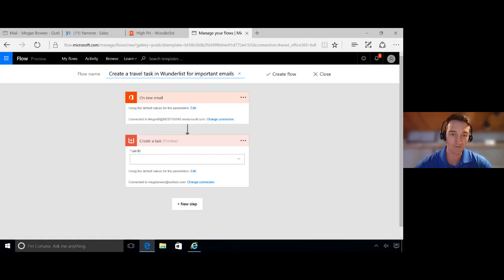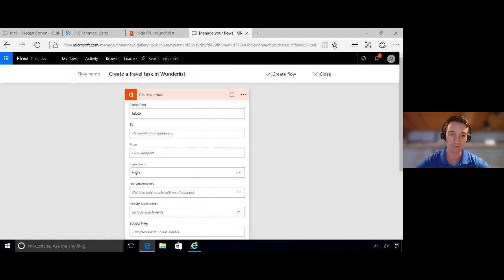So clicking on the first item here, you can see the process and the workflow, starting at the top, what the steps are. So one is you receive an email. Once that email is received, if it matches the specifications that we set, then it's going to create that task inside of Wunderlist. So let's click on view more options once we change that.